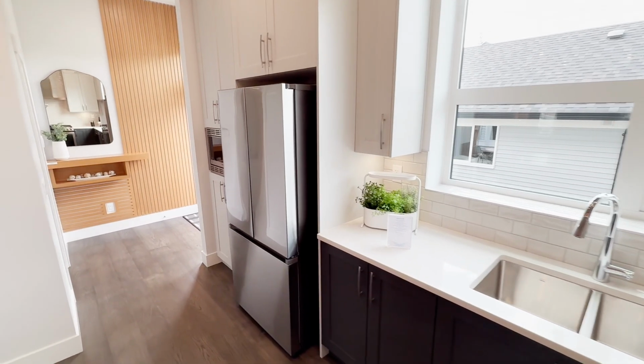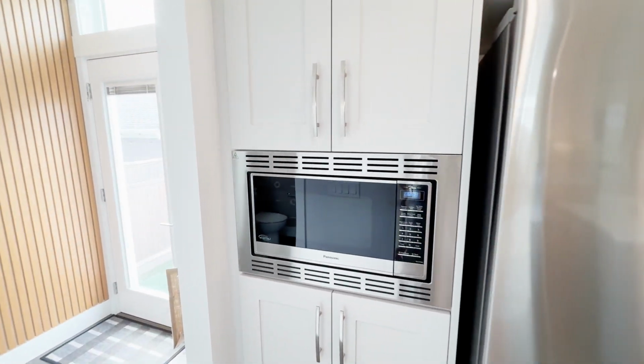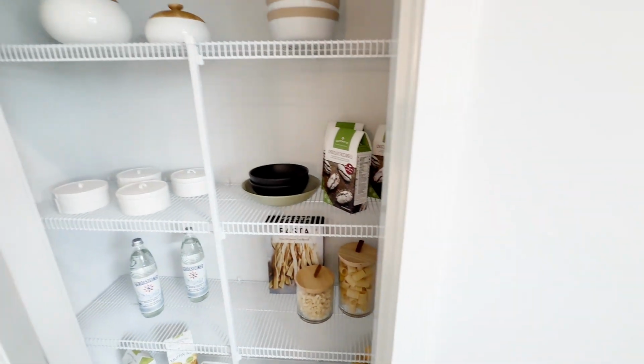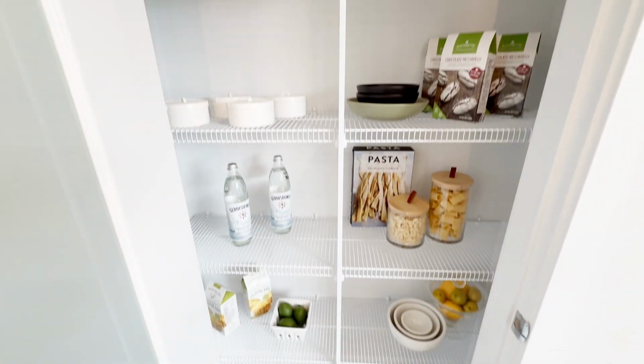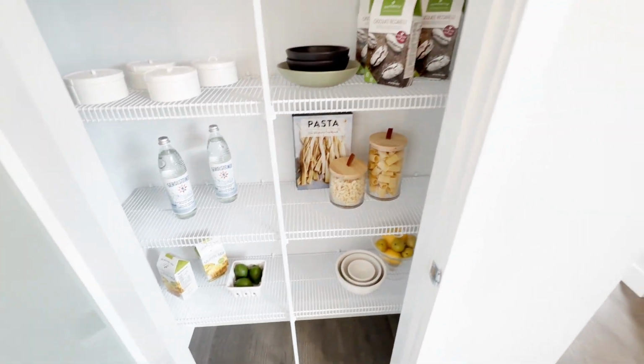Now, this kitchen does not end here. If you keep going, you have your fridge. This is going to be your microwave, and then even more cabinet space up here to the side. And then if we open this up, you have a little pantry over here. So definitely the perfect place to set it up. As they do, probably fill it up even more to have your pasta and whatnot in there.